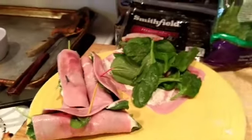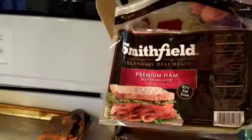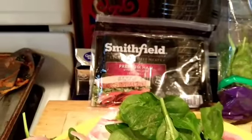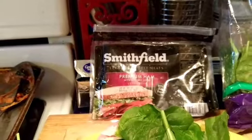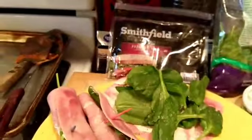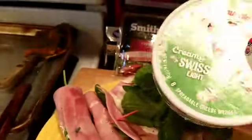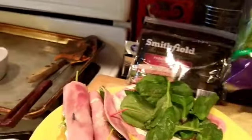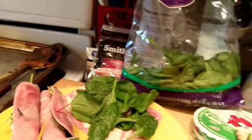Bye. This is what I'm packing for my lunch. It's Smithfield's Extra Lean 97% fat-free ham slices, which I thought were zero, but they're 1 point. I always assumed they were one or a zero, but they're one. And then I put half of a Laughing Cow cheese on each one. And these are 1 point each. And the spinach is zero.